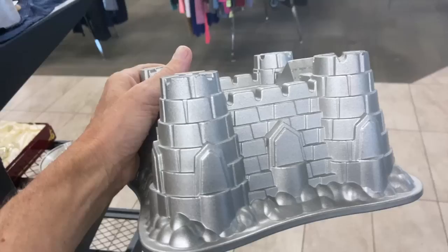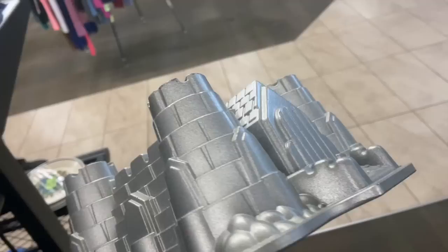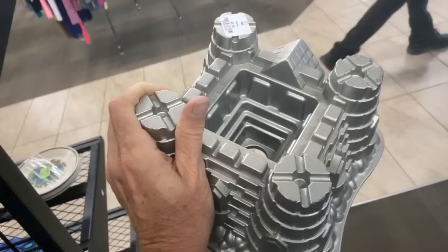Okay, so these were made for princess parties and things like that. And the thing with the Nordicware is that these do sell, and they sell for about $25 to $30, and it's only $6, but this would have to be sold in person because shipping on this is going to be $12 or $15, so you wouldn't necessarily buy this at this price for an online sale.